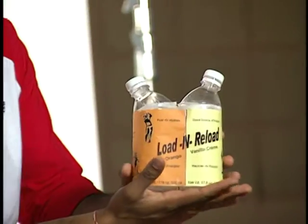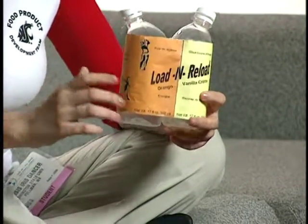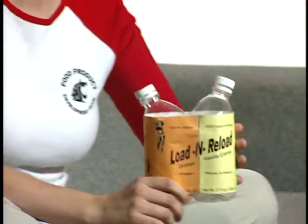We came up with Load and Reload. It's a before and after energy beverage for your workout. So the load portion contains caffeine and kind of gets you pepped up for your workout. And then the reload portion has protein for recovery after your workout.